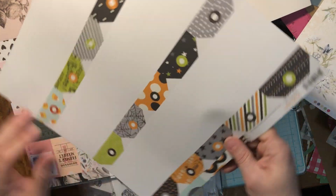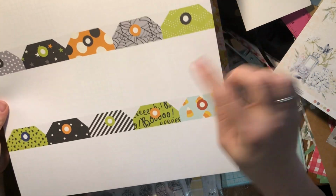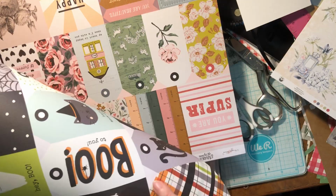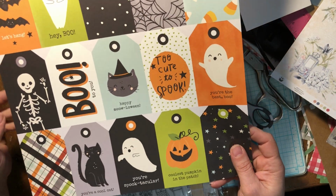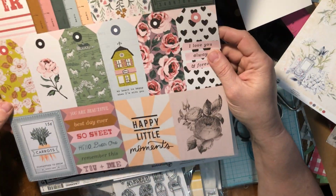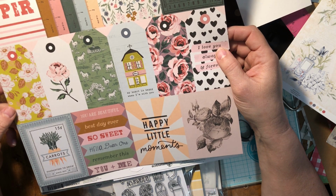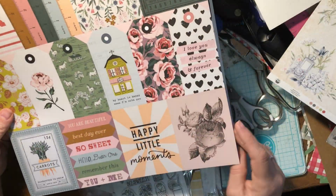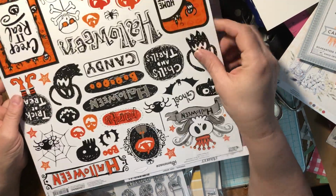And these are Halloween tags. Can't see it very well, but there's different lines and stuff to cut the tags. Those are super cute. Oh, but they're on this side too. Those are fun. Fun, fun, fun. And then I got some tags for the Market Square. I'll share this one with her if I don't already have it, but I might keep that one or split it with her. I don't know.